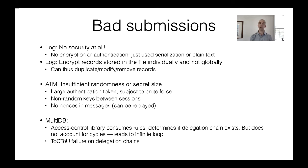For the multi-user database problem, users needed to implement this delegation role-based access control policy, and they often messed that up in various ways, in particular in dealing with delegation chains. Sometimes there would be time of check, time of use failures. Sometimes there was a failure to do certain sorts of checks due to code duplication. Basically, it was a failure to implement the security policy as specified.